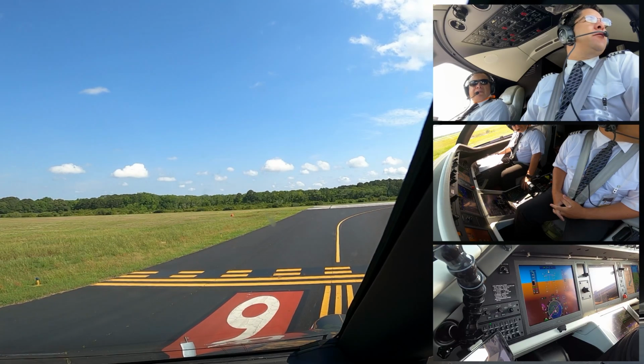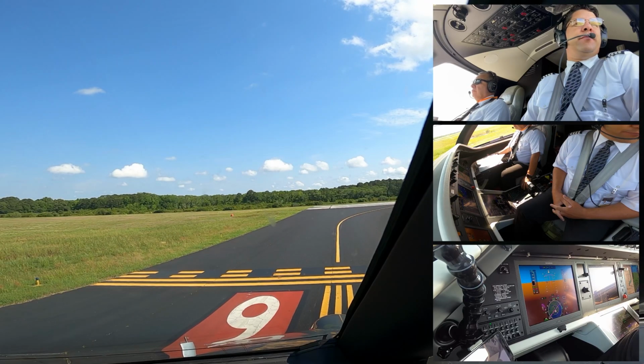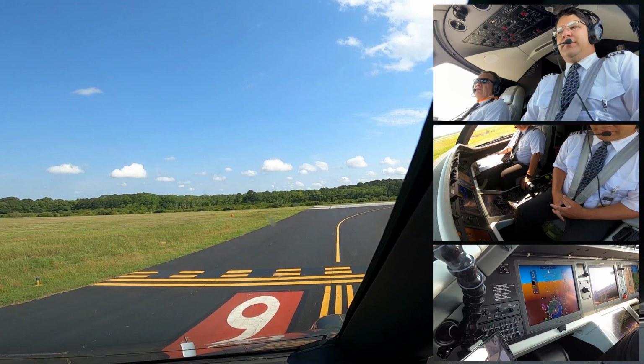There he is. I can see him. Flexjet 533, appreciate that. Cancellation received. Radar service terminated. Squawk 1200. Frequency change approved, good day.